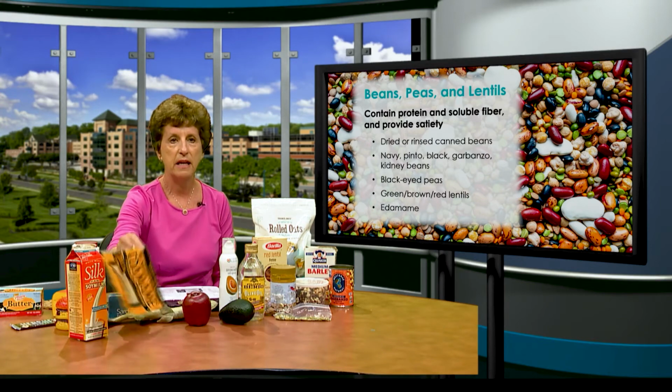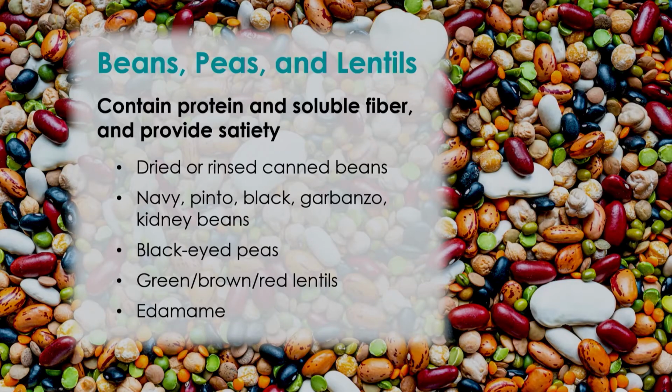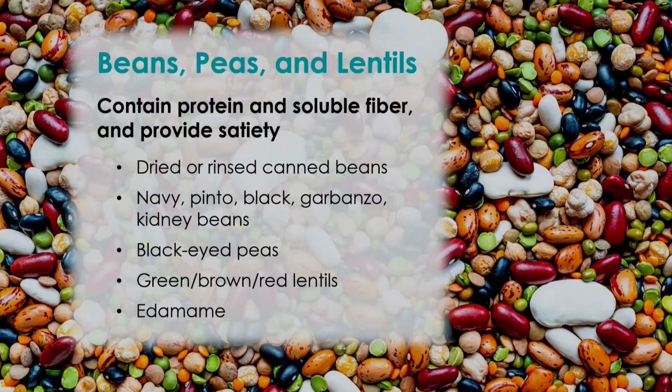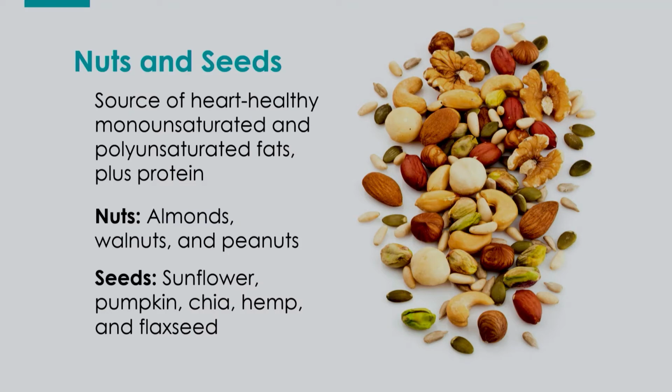Edamame is a green soybean that also can be used as an appetizer, in a salad, in a soup, or just to eat, and that's a good source as well. So soluble fiber, protein, and also very budget friendly to consume beans as your protein source. All right, nuts and seeds.